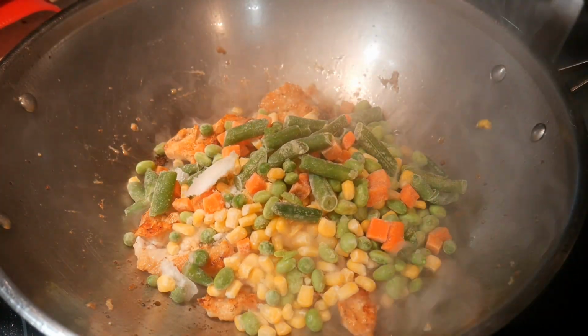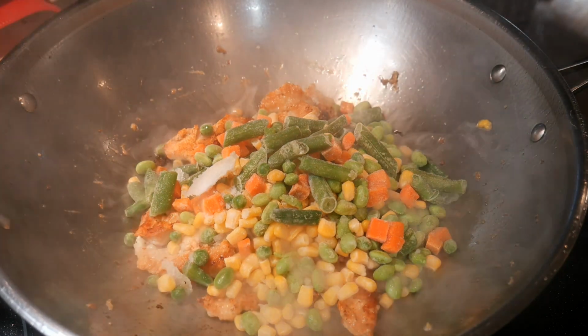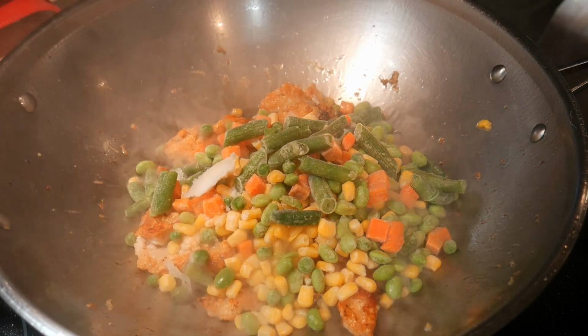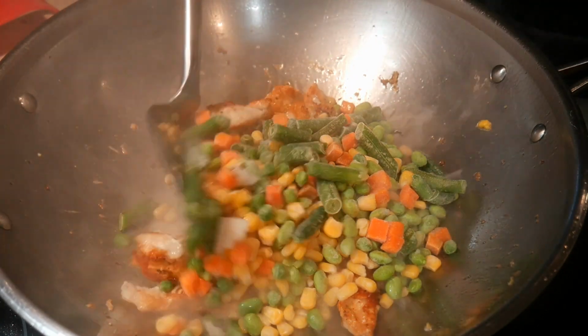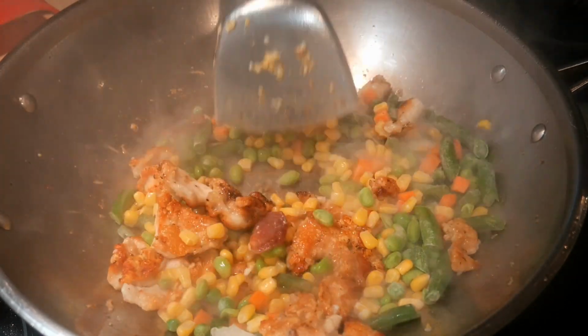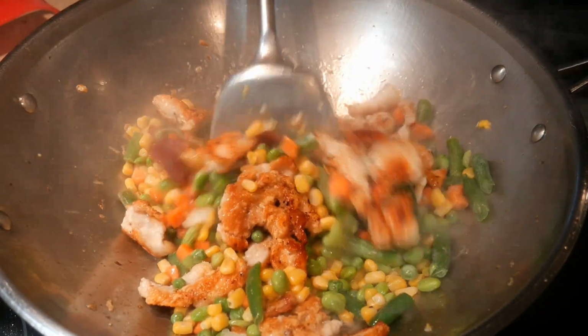Next, I add the frozen vegetable directly to the wok from the freezer. Again, it is important not to thaw out the frozen vegetable in advance. I'm going to let the heat in the wok warm them up to the serving temperature of the dish. By now, the chicken is almost done.